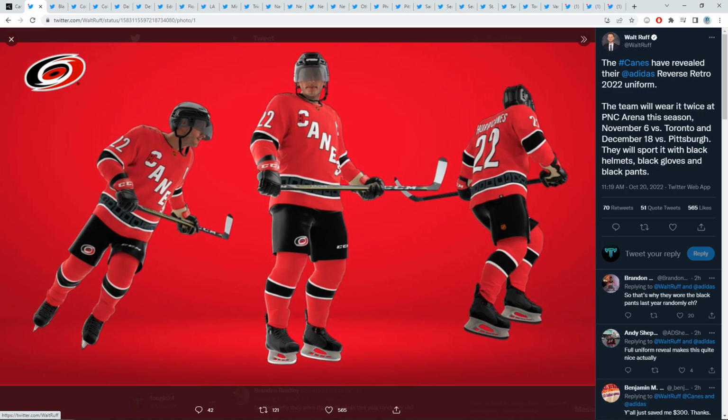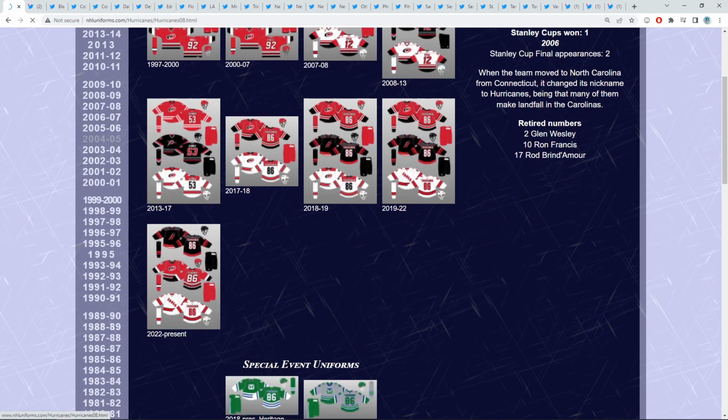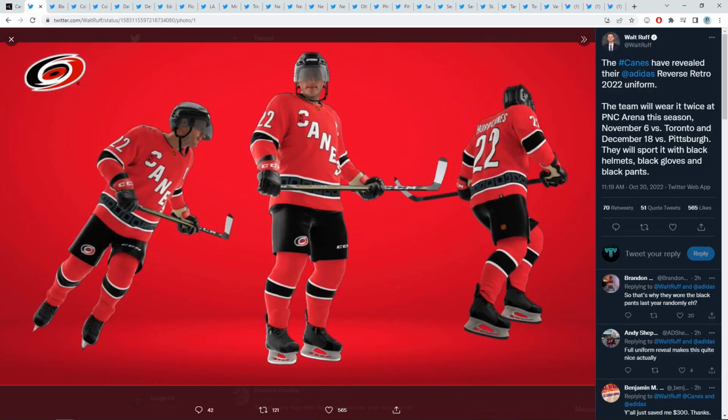They go with the Canes look this year, and it's tough to call it a reverse retro because the Canes have only had this look for the past 3 years. It is an alternate version of the Canes word mark. I don't hate it. Again, I don't. I'm getting serious New Jersey Devils vibes from this. I don't think it's bad. This would be another one for the mid-tier.